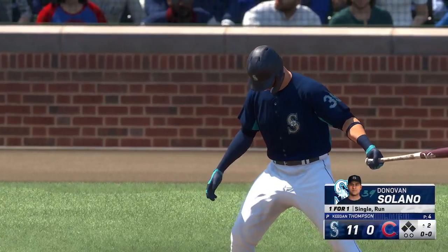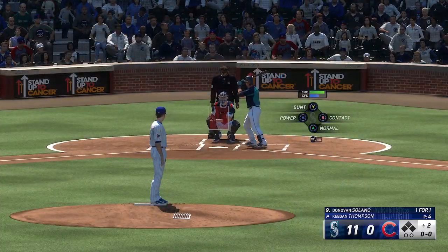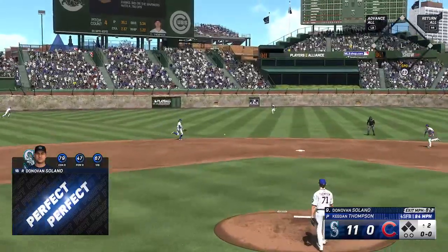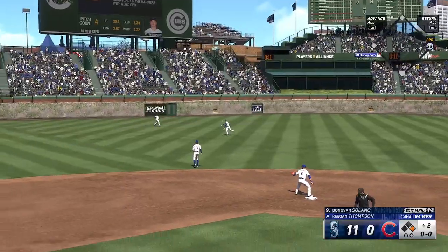Second inning set to go. And here's the first baseman, Donovan Solano. Thompson back to work. Line drive, base hit. Man aboard on the leadoff single.